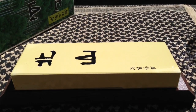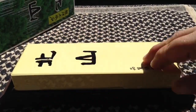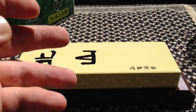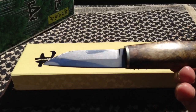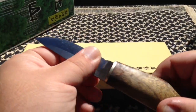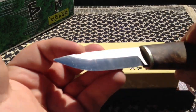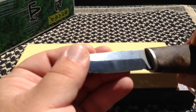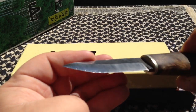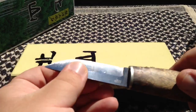Alright guys, so back at you with the Kitayama 8,000 grit stone, and going to do some sharpening of my Enzo Nordic here, an 01 steel with a Scandi grind. It's got a little bit of condensation on it there. I just came in from the air conditioning. It's pretty warm out here, but the knife has been finished up to a translucent Arkansas stone. So it has a pretty nice finish on it already, but certainly nowhere near a mirror or anything. So we're going to work on that.